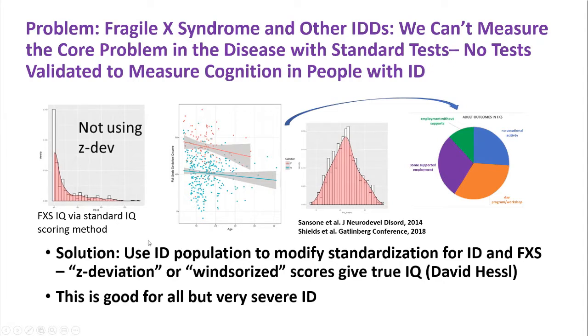So the solution was that, in great work done by David Hessl, we used a huge ID population coming from some of the big autism studies, as well as a lot of groups contributing Fragile X data, to modify the standardization of the Stanford-Binet for intellectual disability, including Fragile X, and using a Z deviation score, which looks at how, when you answer the items, how truly far off you are from the mean, or it's also called Winsorized scores, which give a true IQ. And when we use this measure, we can see there's huge variability in Fragile X, and we get this nice bell curve. And now we expect this score is going to more accurately predict meaningful outcomes in adults with Fragile X, ultimately, such as employment and where the patient is living and how they're functioning.